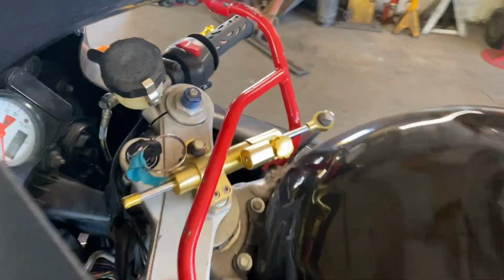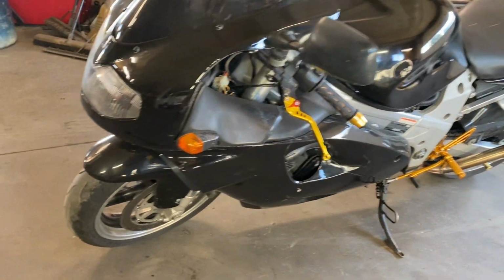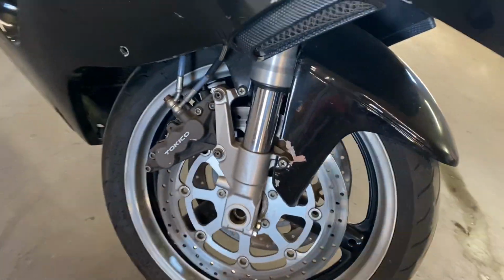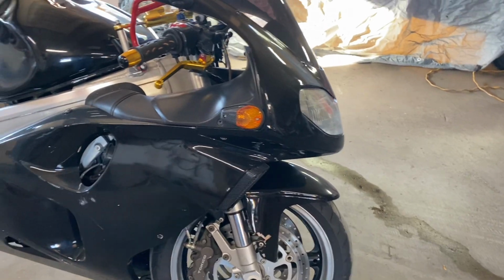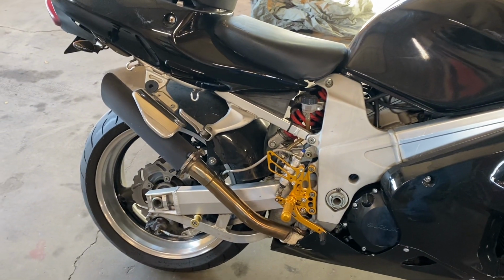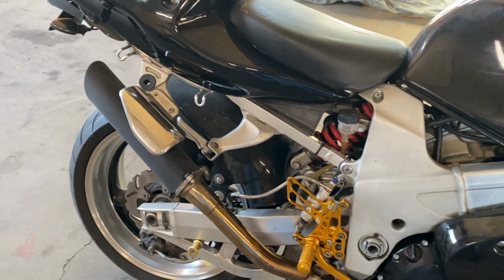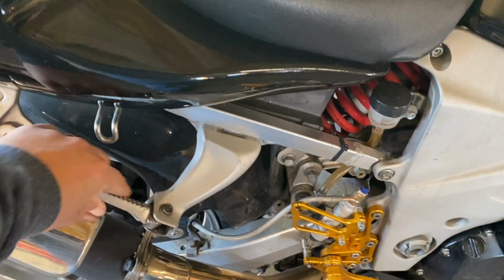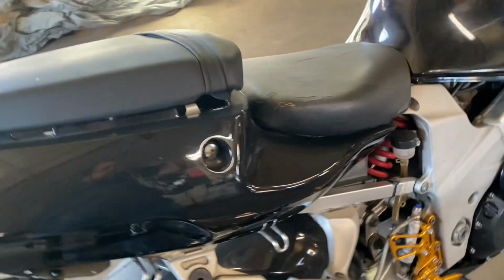We have a stabilizer here. Some aftermarket gold things there. Front, we have dual front brakes. Triple piston calipers. What else do we need to look at here? Like I said, it's a 98 TL1000R. I can show you that. Different rear sets here. I would not want to be a passenger and have to use these. That looks very uncomfortable. Aftermarket turn signals all around.